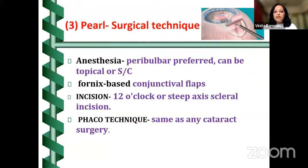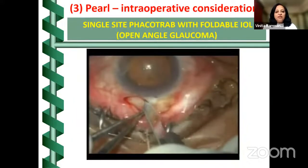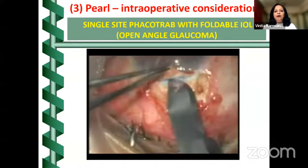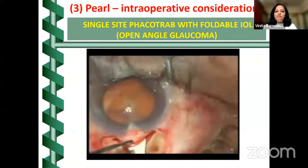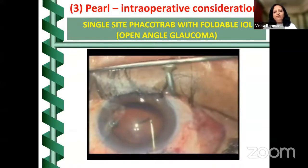The technique of the phaco remains the same as for any cataract surgeon, but one should avoid multifocal and toric IOLs. And we can use antimetabolites. This is a video after making the conjunctival flap. You have to make a partial thickness, 3.5 by 4 triangular flap, and through this triangular flap you complete the phaco.